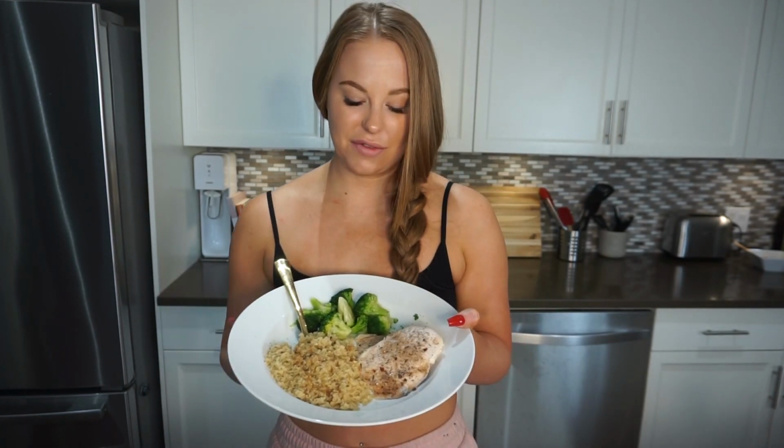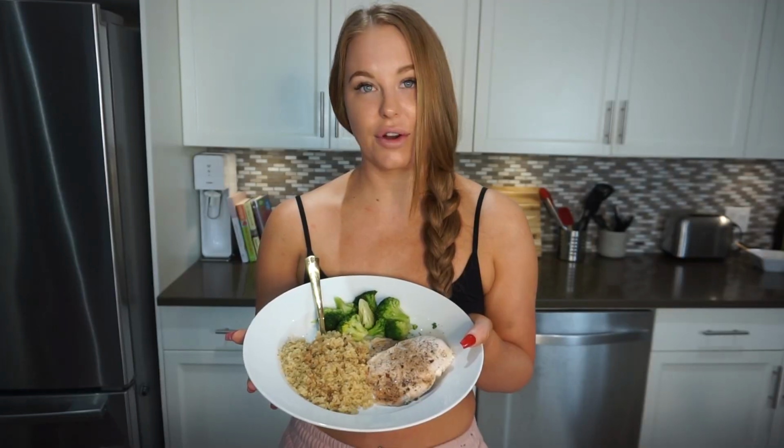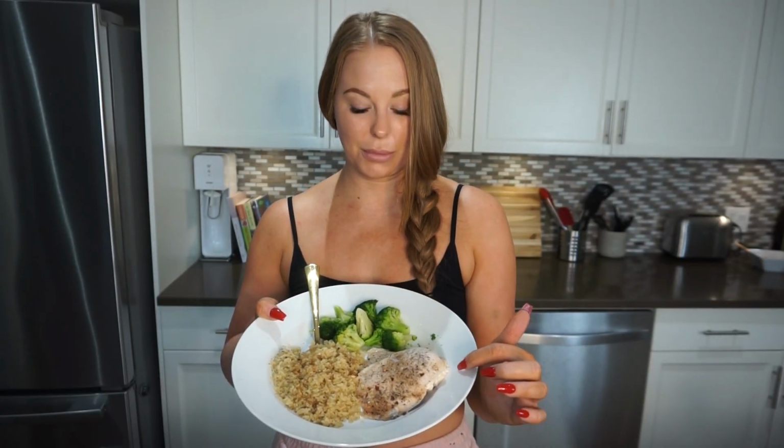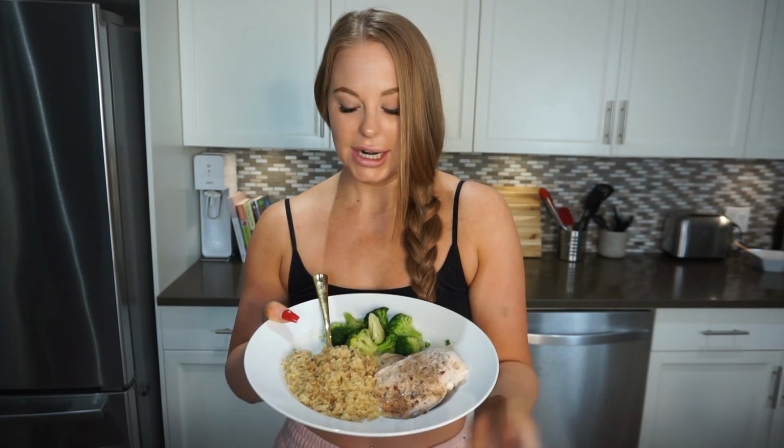Okay, moving on. This meal is honestly probably my favorite out of the three. I've been eating this for lunch and dinner for a full month, and I'm still not sick of it. What I have here is frozen chicken from Costco. This is frozen broccoli from Costco. And this is quinoa from another store. And I just cook that.